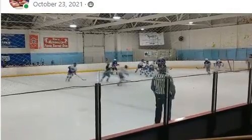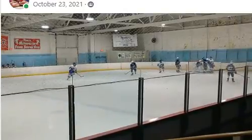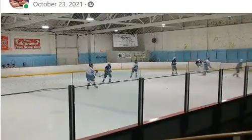White wins the faceoff. Back to the point. Over to 17. 17 trickles one through. Oh, that almost got through. Nice play by Liam Moon.